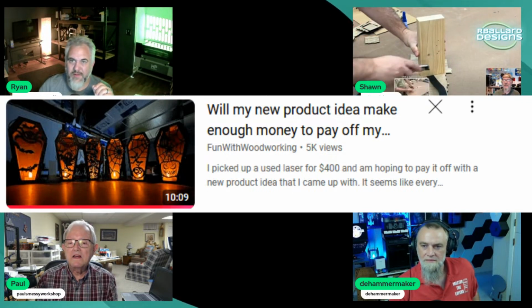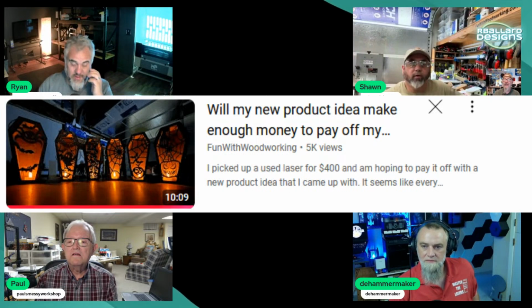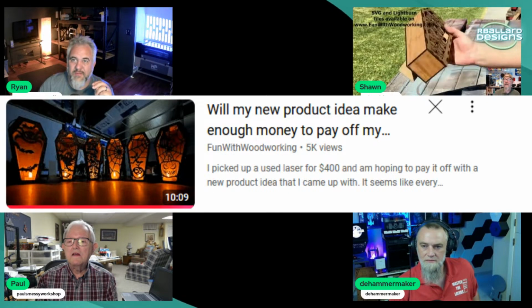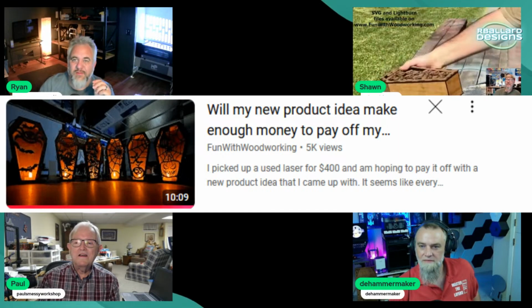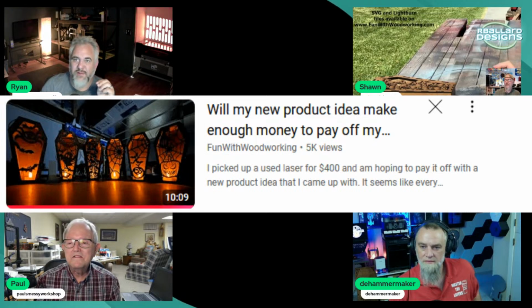Let me see if I can find one. Yeah, it's got a little flap in the back for access to put the tea light in and all that. I like this one. The skull one turned out really cool. Yeah, they are neat, a lot of fun.